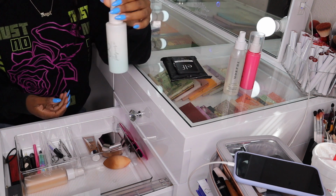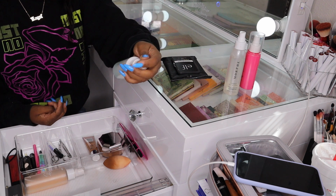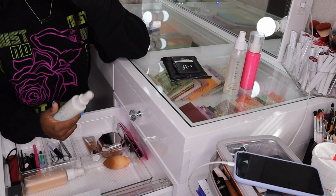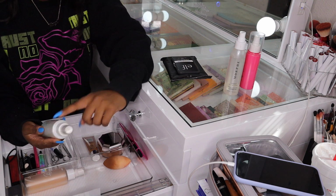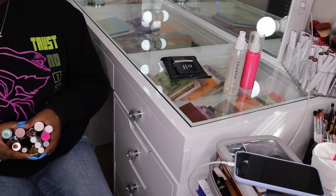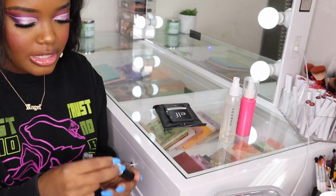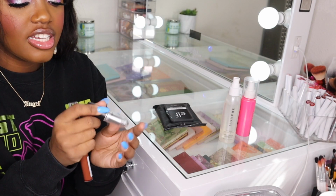Then I also have this face mist from Dominique Cosmetics, which I love. I love having a face mist because I need something that's going to help set the powder, so I am going to keep this one in here because I don't have too many face mists. Something that I'm going to just keep in here because I have so many is lips. This MAC lipstick in the shade Sexy.